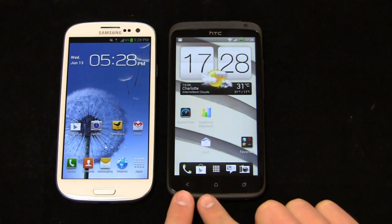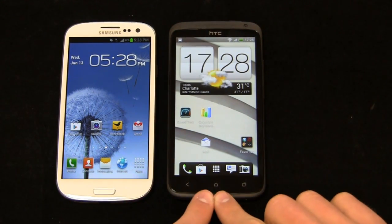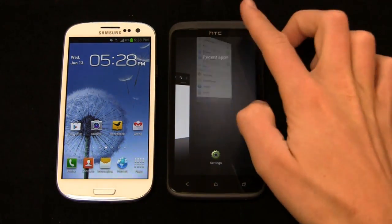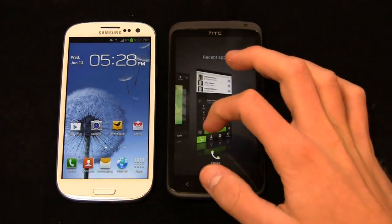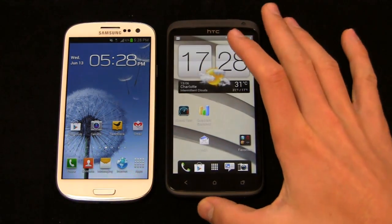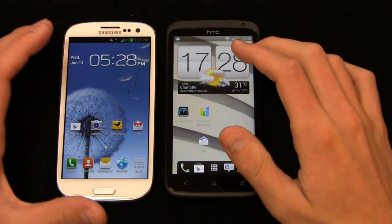Now, over on the HTC One X, I talked about this in part 1 for the Galaxy S3, but we'll talk about this over here. Back button, home button, and then my recent applications button over here. Now, you'll notice HTC's made some customizations to this, a little bit different over here, but basically the functionality is the same. You can remove those recent apps by swiping up and getting those out of the actual menu itself. Let's take a look at camera as well.